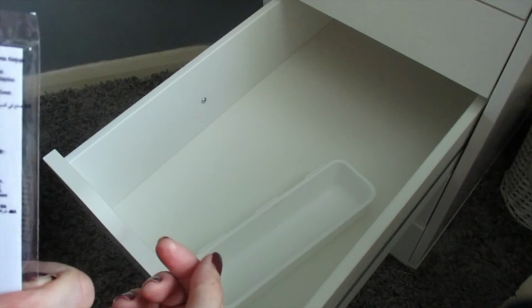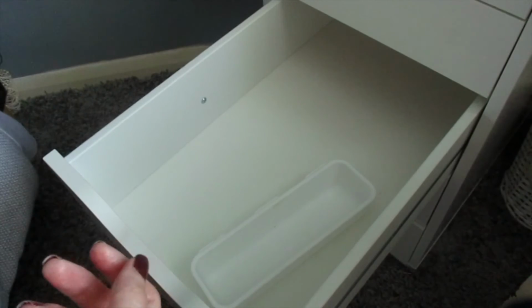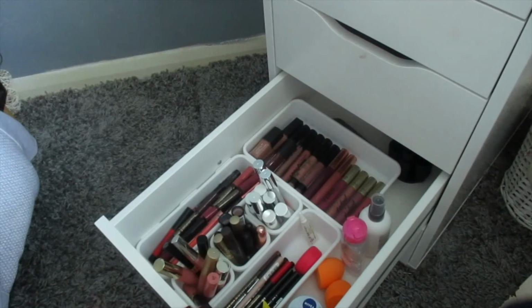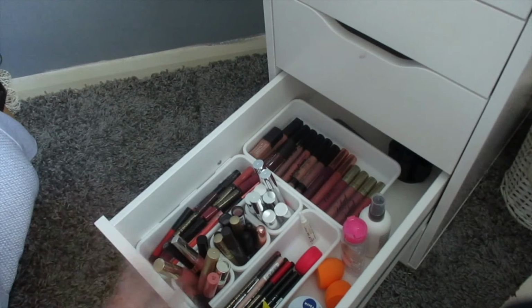I don't know why I picked them up, but I did. We can have a laugh at those. So yeah, that's drawer number 3. Moving on to drawer number 4, which is full of my lipsticks, lip liners, etc.